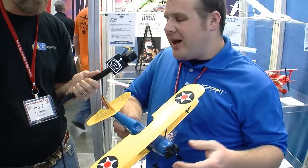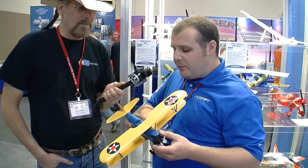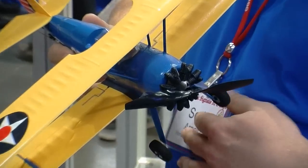So cool airplane, comes for bind and fly $99 with a 1S 150. Works off the same standard 1S little battery we've had for quite some time now. Brushed motor, 2-blade prop, but overall just a good flying little slow, gentle airplane.